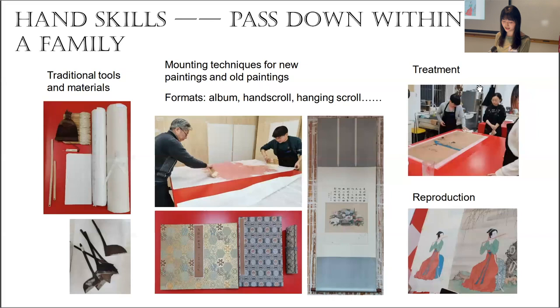In China, the conservation of paintings is a rather complex field of study. To be a conservator, you should start from learning hand skills, acquired with knowledge on traditional tools and materials. You have to learn mounting techniques for new paintings and old paintings. For years, you have to learn all the formats like album, hand scroll, hanging scroll. Then you can start learning treatment techniques.